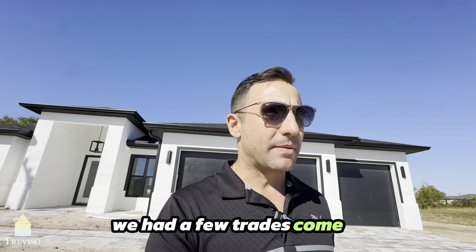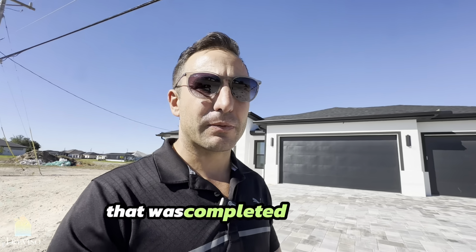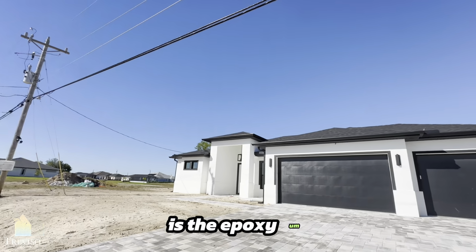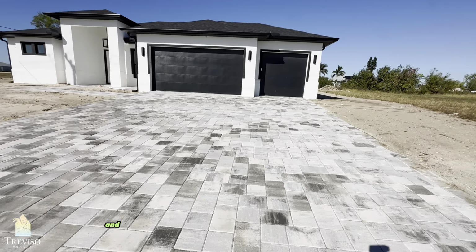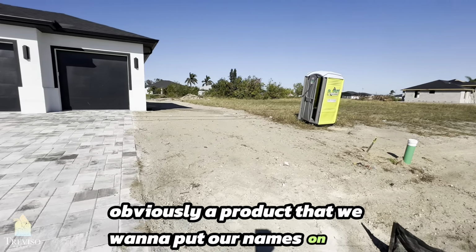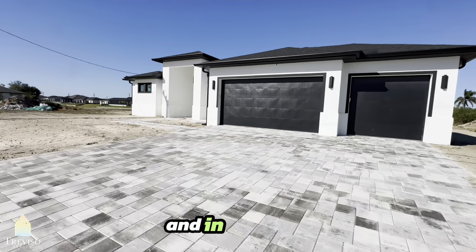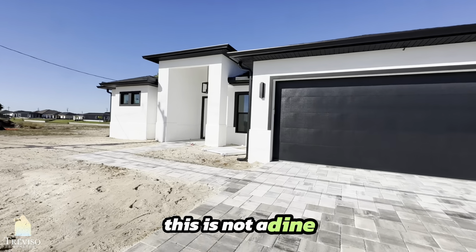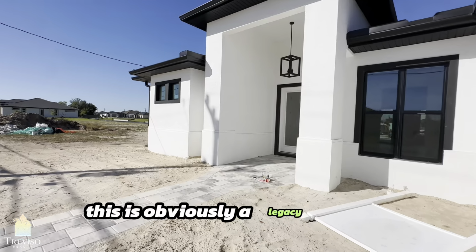We had a few trades come in, do some odds and ends, and the biggest ticket item that was completed while we were not here last week is the epoxy. But we'll show you that also and show you why we picked the color that we chose and just the reasons for it. Again, this is obviously a product that we want to put our names on and make sure it's a good product so we get loyalty and future business based on the builds that we're doing here. This is not a dine and dash type business that we're creating. This is obviously a legacy that we want to have.